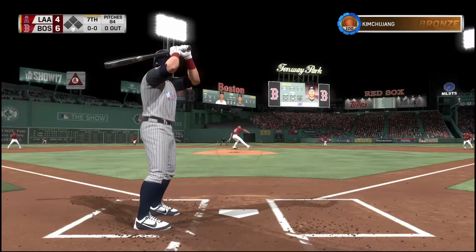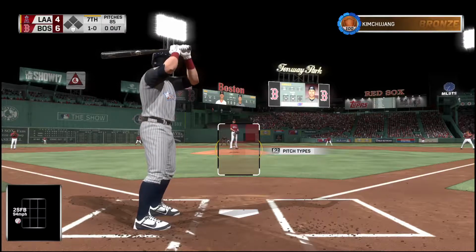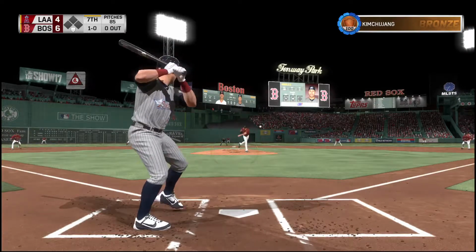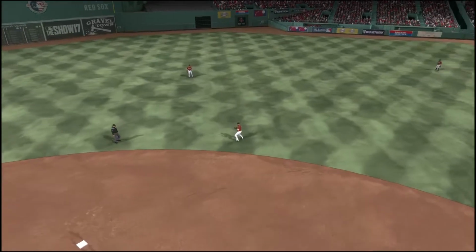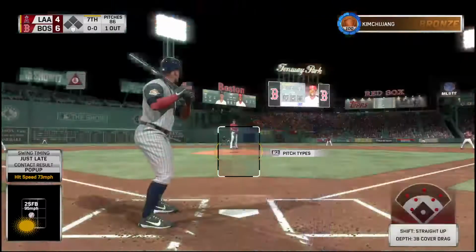First pitch of the at-bat on its way. A fastball that just misses inside. Into his windup. Here comes the 1-0. And he pops it up back behind second base. Pedroia is there for it, and he hauls it in for the first out of the inning. Ready once again.